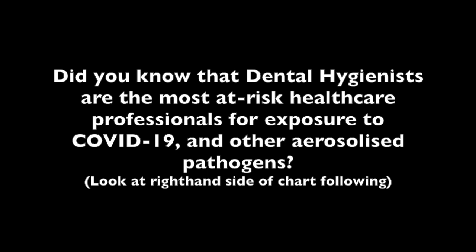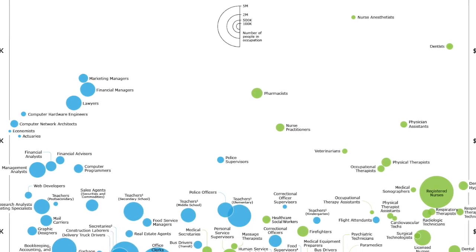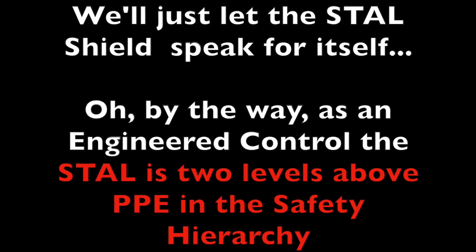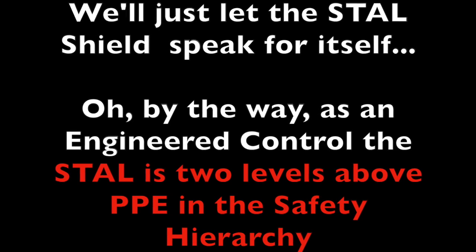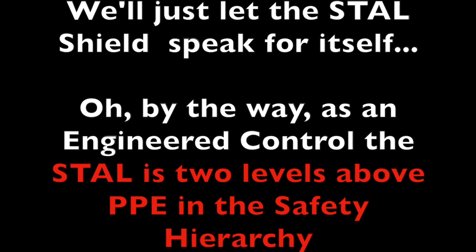Did you know that dental hygienists are the most at-risk healthcare professionals for exposure to COVID-19 and other aerosolized pathogens? Look at the right-hand side of the chart following. We'll just let the STAL Shield speak for itself. Oh, by the way, as an engineered control, the STAL is 2 levels above PPE in the safety hierarchy.